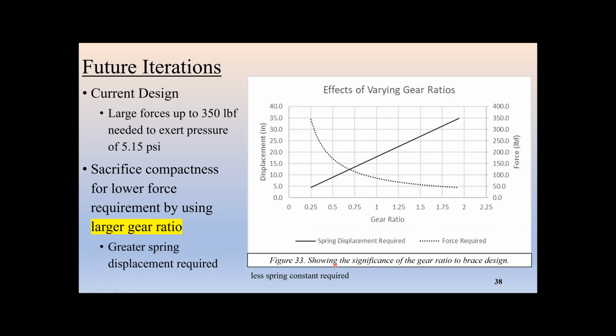With the current gear ratio, the design would require very large forces and a very large spring to apply the pressure target of 5.15 psi over the whole arm. Figure 33 shows that the current 1:4 gear ratio requires a whopping 350 pounds. For future design iterations, a larger gear ratio is necessary to decrease the force and spring constant requirements at the cost of greater required spring displacement.